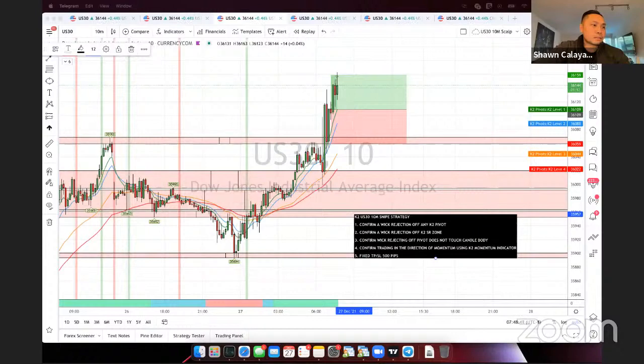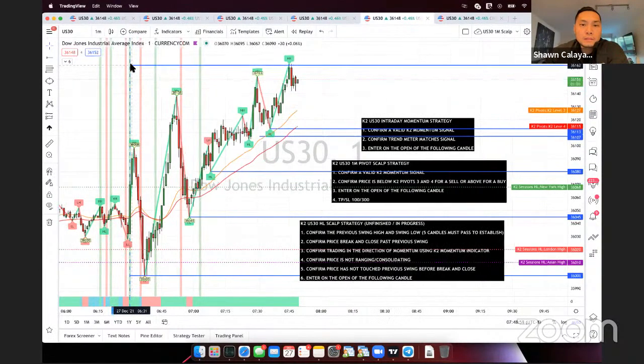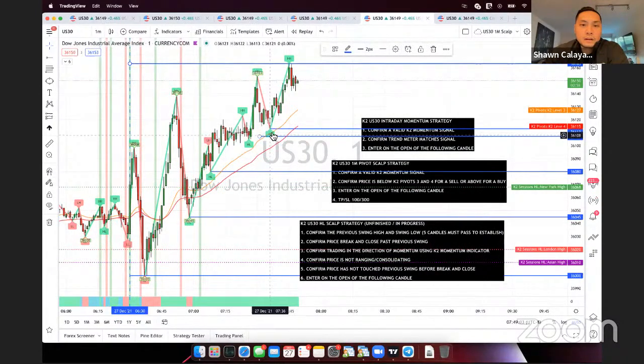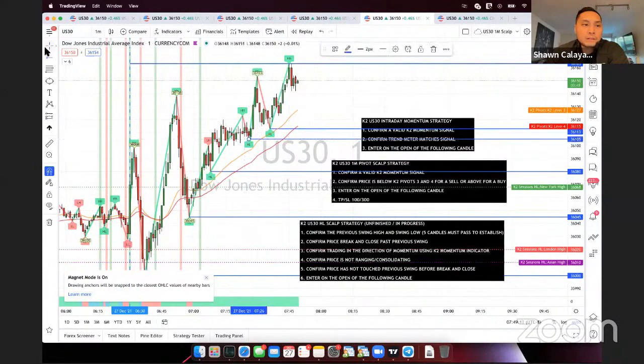Let me see if there's anything else. So it's 7:48 right now, guys. I'm not sure if I'm going to be looking to take any more trades. If I see anything, I'll take it or I'll let you guys know. But it doesn't look like there's going to be anything really feasible within the next couple minutes or so. But we'll see. If I find something, we'll take it. If not, then we'll just call it a day today.